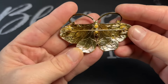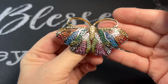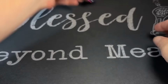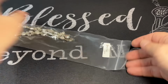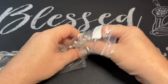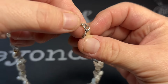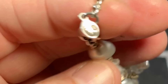Okay, this is Joan. Joan Rivers, a nice large one. Ooh, look at those beautiful rhinestones. My gosh. Absolutely stunning. I'm gonna put that over here so I don't ding it. Says sterling and 14K. Okay, cooperate.